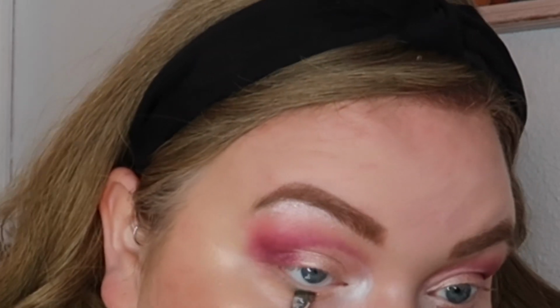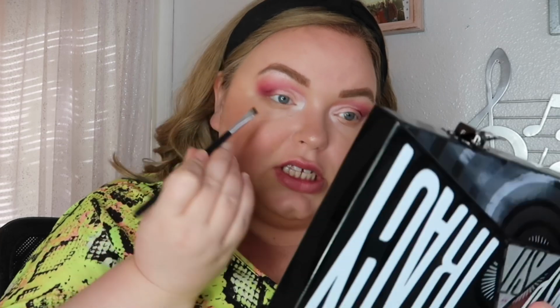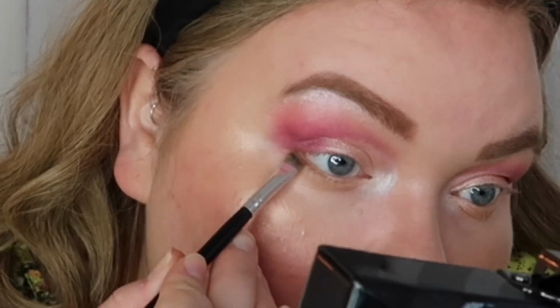On my lower lash line, I'm going to take a little bit of Just a Theory, so I have a little sparkle down there as well, because why not? And I'm going to take a little bit of Diet Root Beer right here, a little bit darker shade than Tannicon, and I'm going to put that on my lower lash line too, just to deepen it up a little bit more.